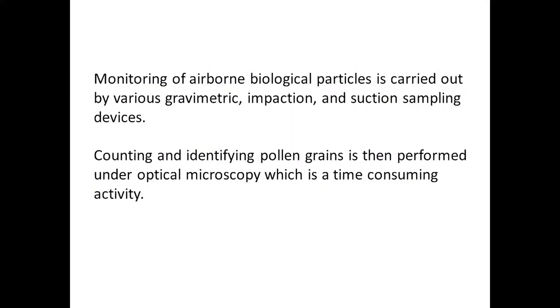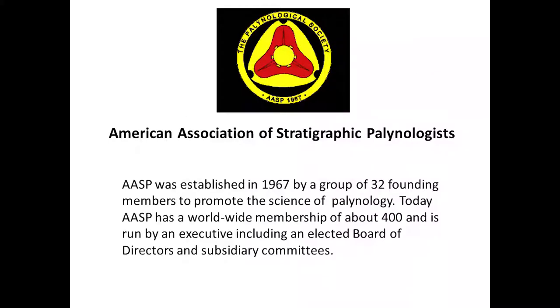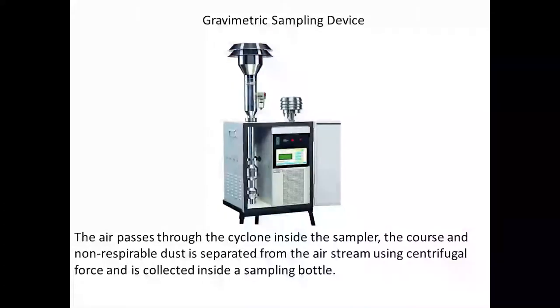And they test it by accumulating it somehow and by putting it on a grid and then counting it. And that's a painstaking thing. It's done under an optical microscope, and they count how many are there. That's a job. Somebody may want to do that sometime. There's an association of people that get together, and they talk about this stuff. This is the American Association of Stratigraphic Palynologists. And what they do, it was in 1967 that 32 people got together, people who really like to do this, and they made this organization. And notice right in the middle of it, there's a really nice pollen grain. And that's their symbol.